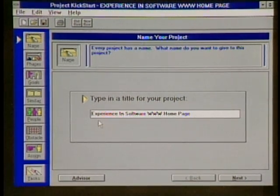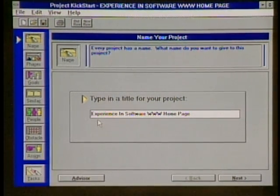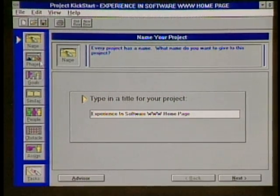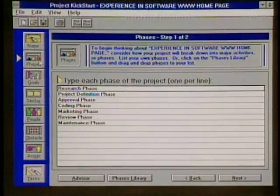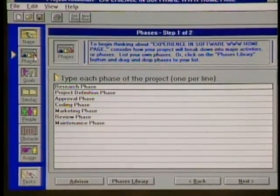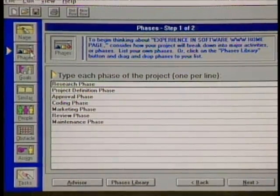So it will hold my hand through the thinking I have to do, essentially? Absolutely. And you typed in, you want to develop a home page. Right. Then you go to the next step, and it will ask you, what are the major steps, or what are the major activities in building a home page?